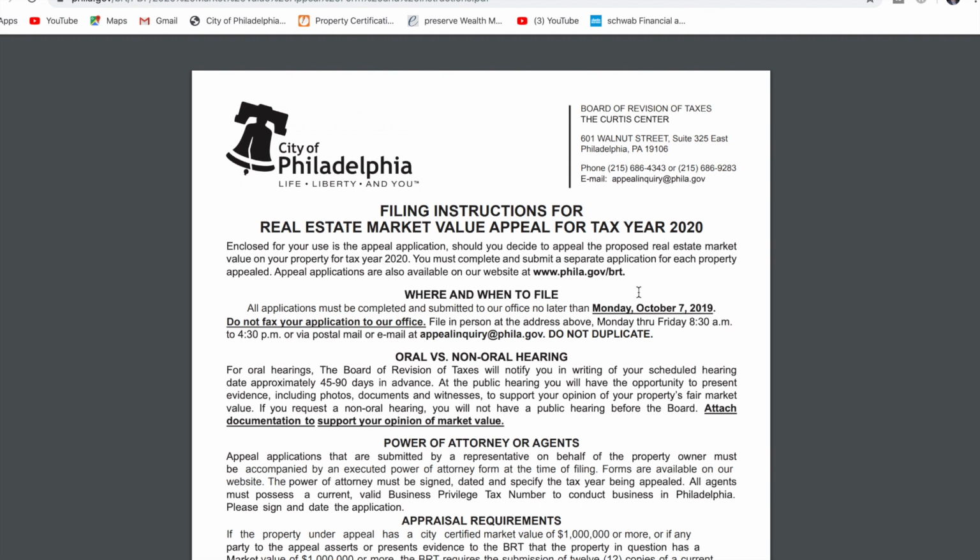So if you want to file a formal appeal for your taxes for next year, you always have to file it by the first Monday in October. So for this year, it was Monday, October 7th, 2019. Obviously, that is now passed. So if you want to submit a formal appeal for your 2021 taxes, you'd have to do that for the first Monday of October in 2020. So that is how to do a formal appeal of taxes. There's also something on the website that discusses a first level review, and there's a form for that also. Most of the time it's sent to you with your real estate tax announcement from the city.